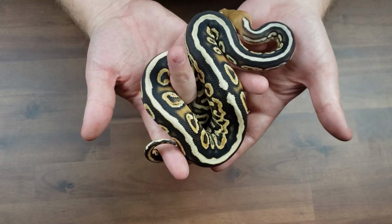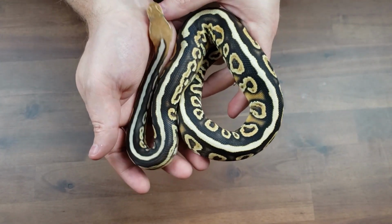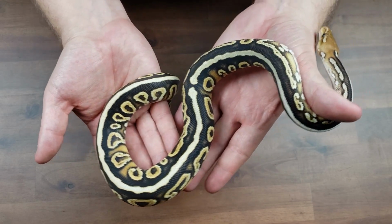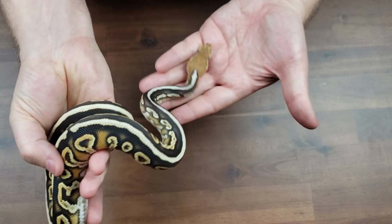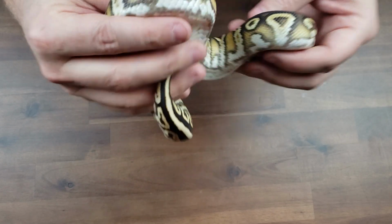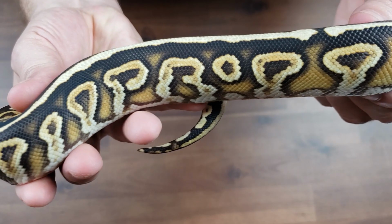If that means we have two holdbacks out of that can do things. Plus, obviously, it never hurts to have that extra female around. So, beautiful, beautiful girl. Definitely a favorite around here after this season. She's just so wild. Alrighty. You can see some of that beautiful flaming on her.